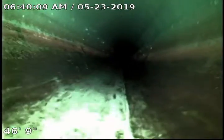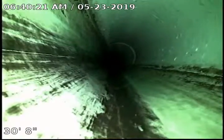So this is post jetting. Okay. This is the line that was full of sludge when we first got here. So we're coming up out of the clean out now, and this is right here next to the Interceptor.